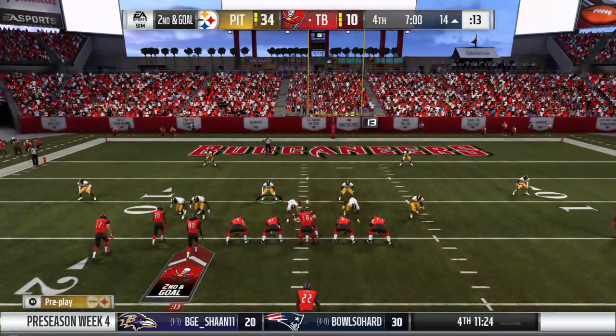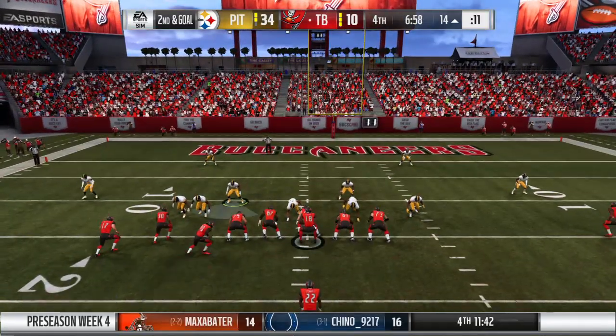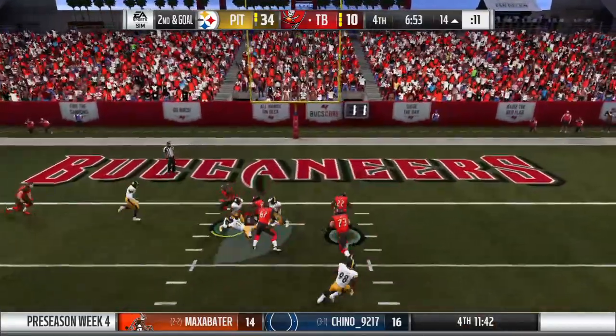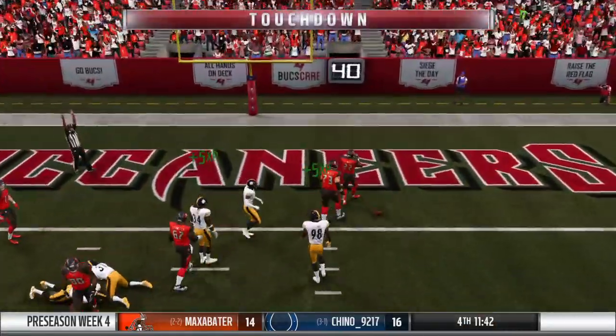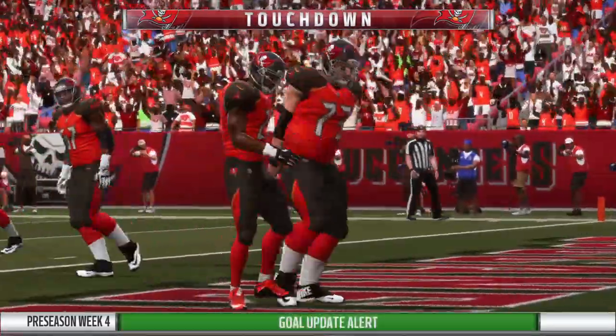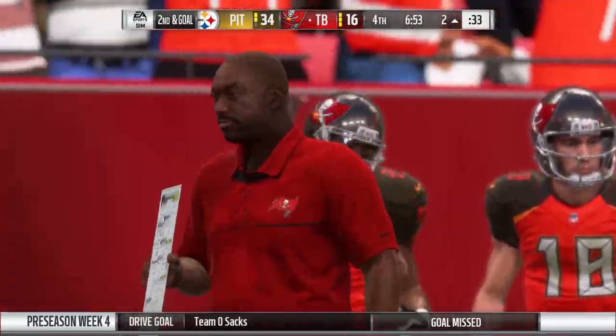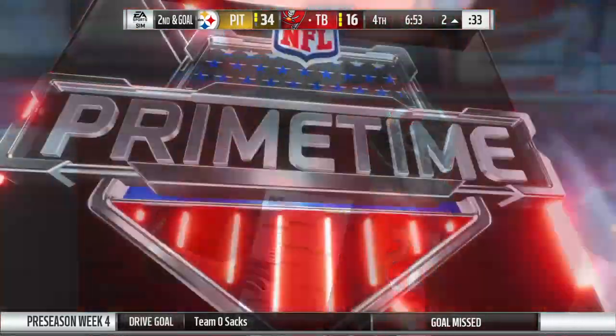Detroit! He'll get it up the middle, and he's into the end zone. Touchdown, Buccaneers. A great effort there, taking it in from 14 yards out. And the Bucs are able to cut into that deficit.